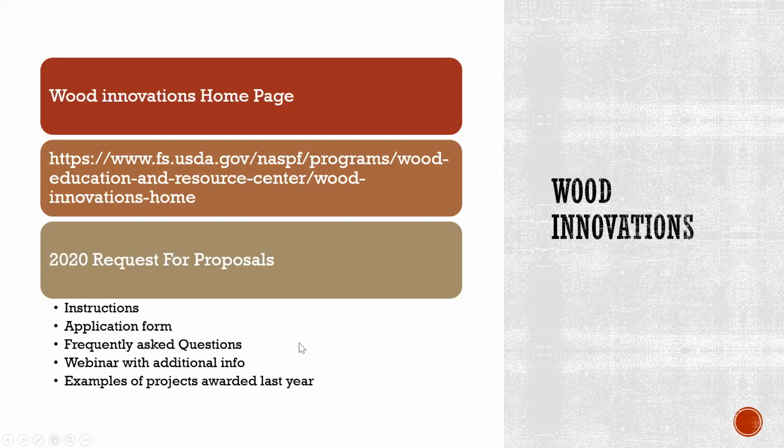And then there are some examples of projects awarded last year. There's probably 2 projects on there, and it'll be the project narrative. You'll see what people have submitted. So that webpage is very important.